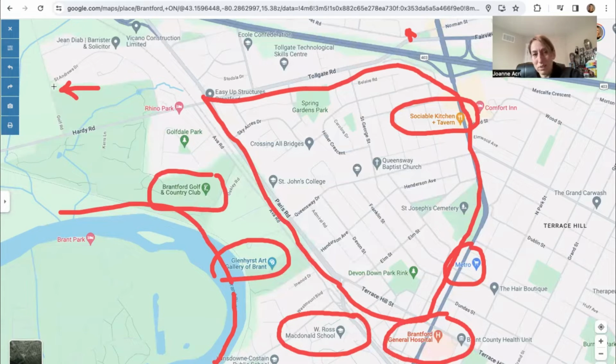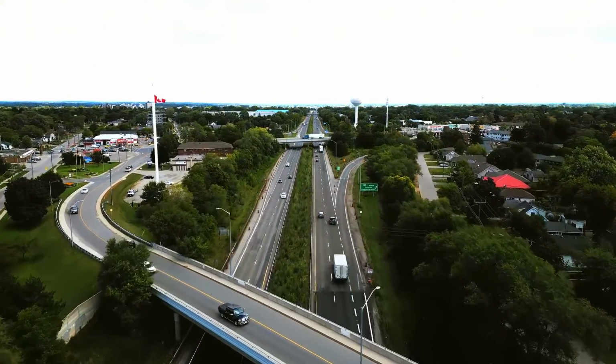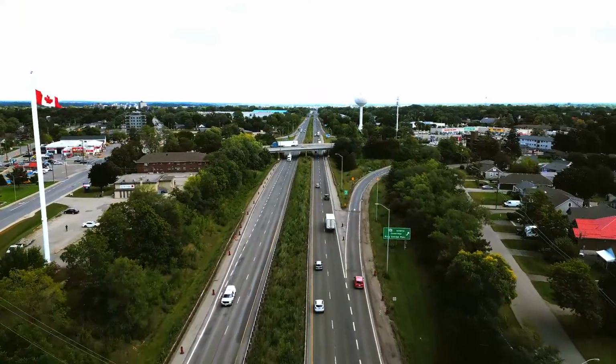And that tucked away subdivision is about 10 minutes from Paris. That's very close to the highway. There's a highway entrance over this way. And then over here, you can see the 403 is right here. So you're extremely close to the highway. You can just hop on, go where you need to go, and be on with your day.